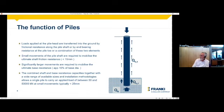The function of piles is illustrated by the diagram on the right. The loads applied at the pile head are transferred into the ground by frictional resistance along the pile shaft, or by end-bearing resistance at the pile toe, or a combination of these two elements. Small movements of the pile shaft are required to mobilize the ultimate shaft friction resistance, generally less than 15 millimeters.